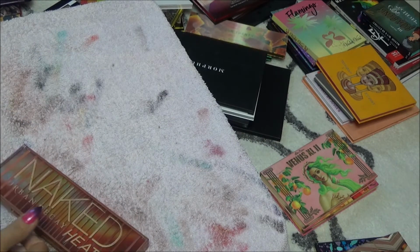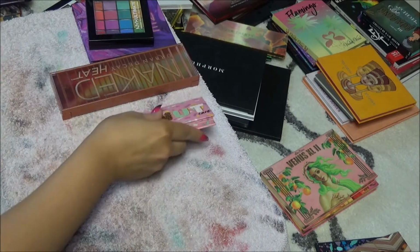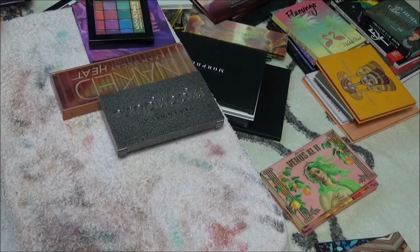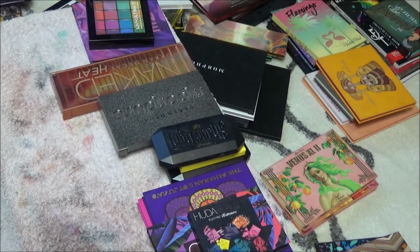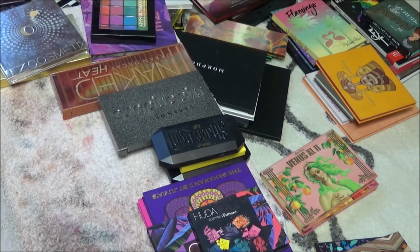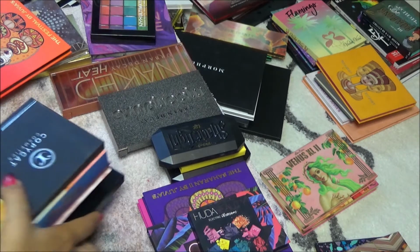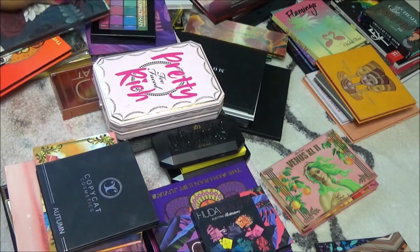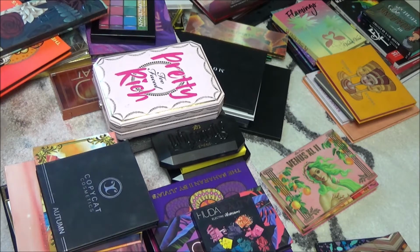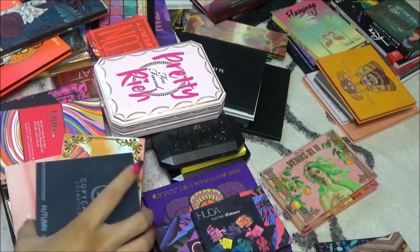Okay, so next drawer. I'm just going to start throwing out some palettes here. Okay, so let's just start from the top, okay?